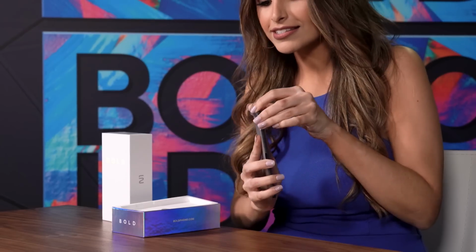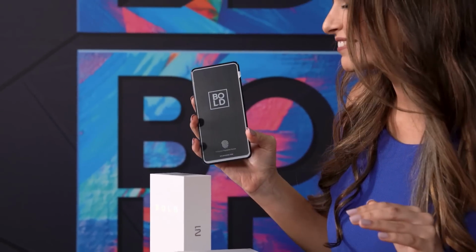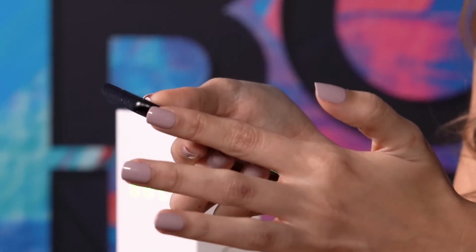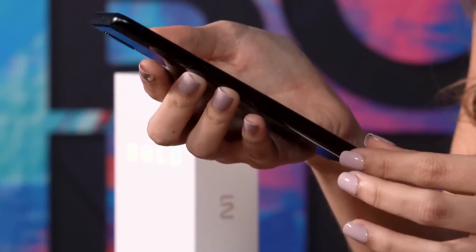For the first time ever, here it is. The Bold N1. Wow. Isn't this phone a stunner? This is absolutely gorgeous. Right away, you'll notice this matte black aluminum metal frame and this super sleek glass on the back. So far, the Bold N1 is looking very much like a high-end flagship.